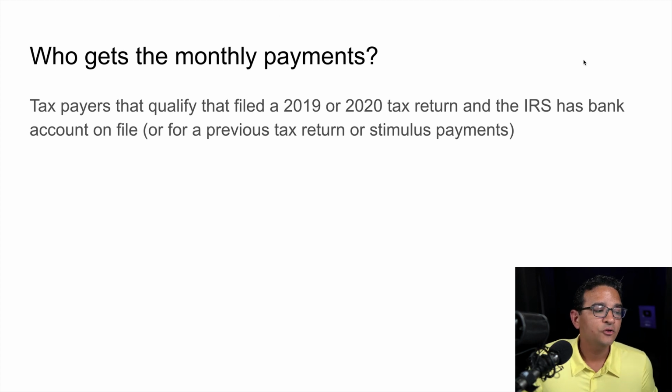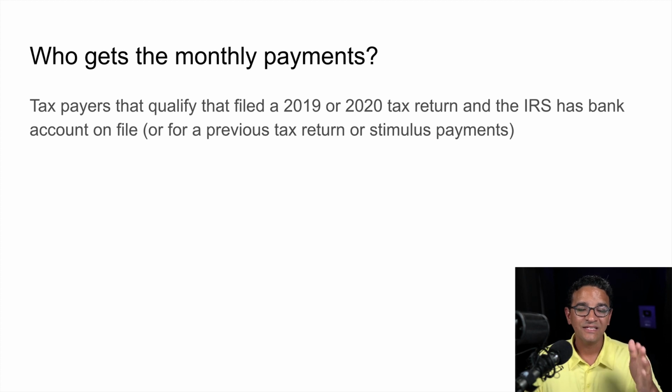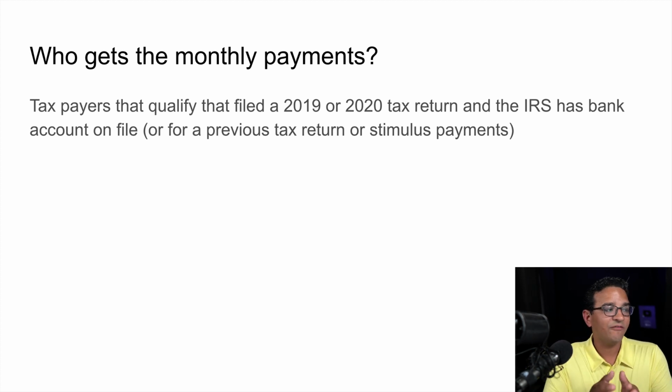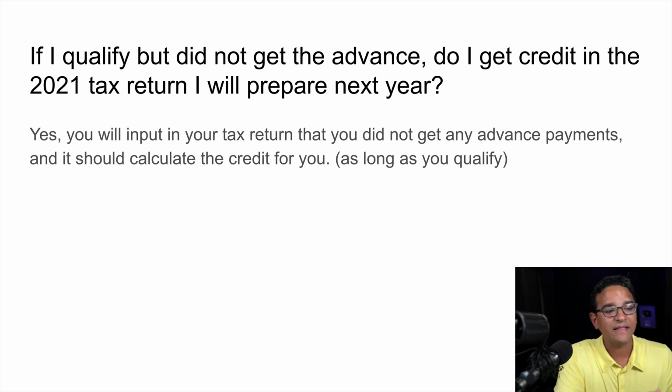If the taxpayer during 2019 or 2020, the most recent tax return they have filed, qualifies based on that income, the IRS will automatically send you that money starting in July, as long as they have your account on file, maybe because you entered it in the IRS website, or you had a previous tax return, or you received a stimulus payment. So if you qualified during 2019 or 2020, whichever is your latest tax return filed before July, you will automatically start getting the money monthly. Again, if for whatever reason you didn't file 2019 or 2020, or you didn't qualify then, you're not going to get that money, but you will get it when you prepare the tax return if you qualify with your income during 2021. Okay, so that's what that question was answering.